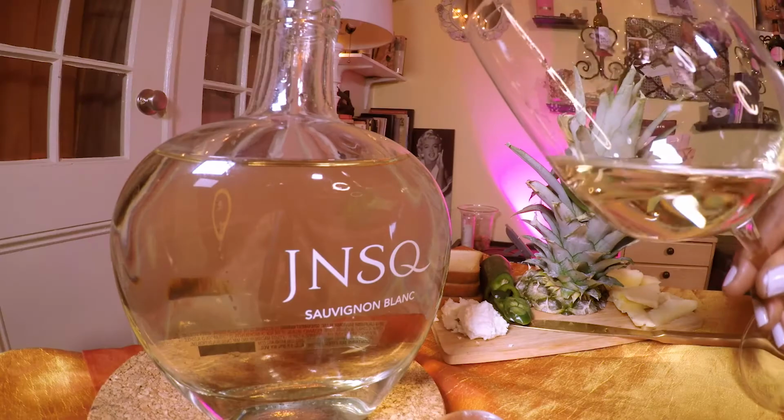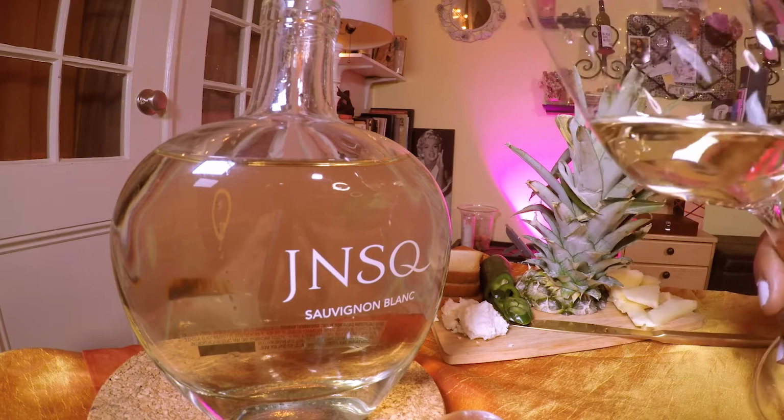It's a nice, pretty straw color. Oh, I can smell it already, coming in. I can't even talk because I'm ready to drink. Let's smell it. I smell lemon, like a melon, maybe some pear.